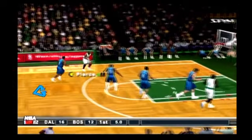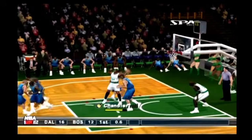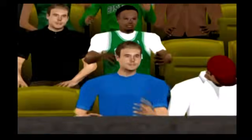Fires it way up court. From downtown. Chandler snatches down the defensive board. There's the horn, and at the end of one, it's 16-12.